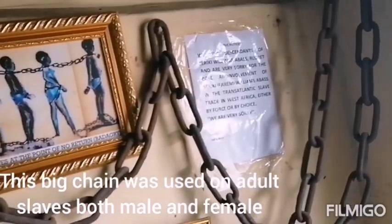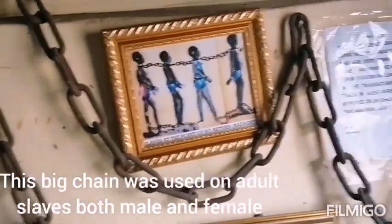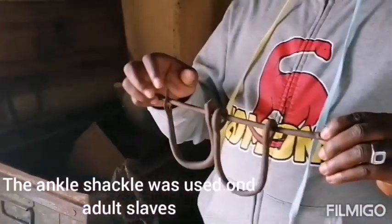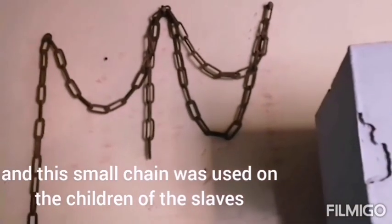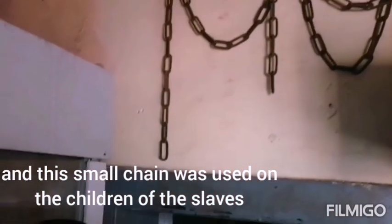This big chain was used on the adult slaves, both male and female. The ankle shackles were used on the adults, and this small chain was used on the children of the slaves.